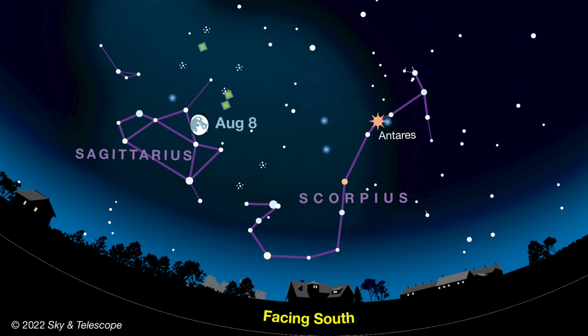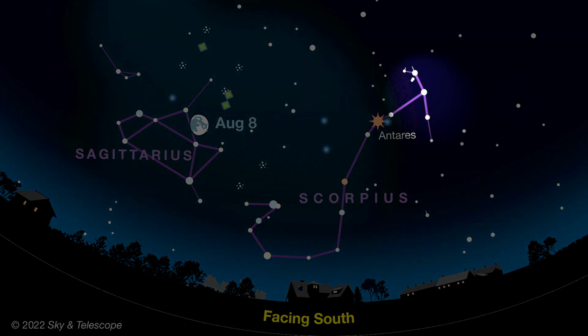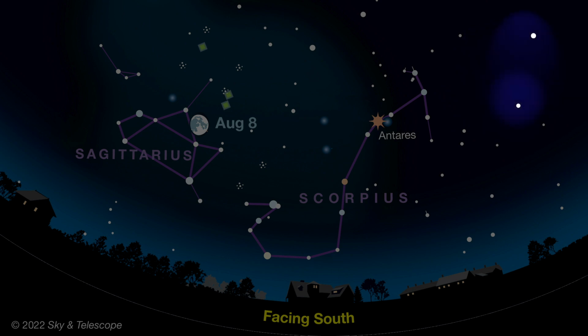Let's try to make out the Scorpion's shape. Look to the right of Antares for a trio of 3 stars in a nearly vertical row. Those mark the Scorpion's head. Sweep your gaze a little farther to the right for a pair of somewhat dimmer stars separated vertically by about 1 fist.